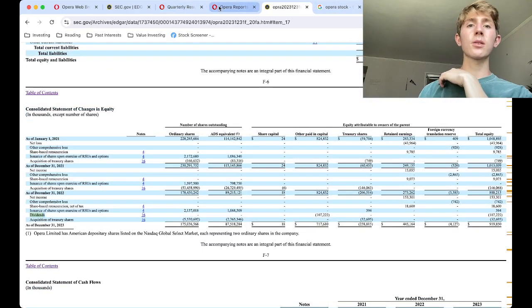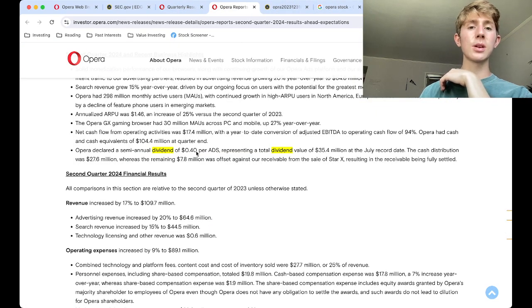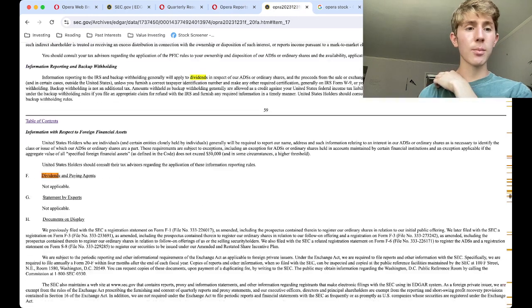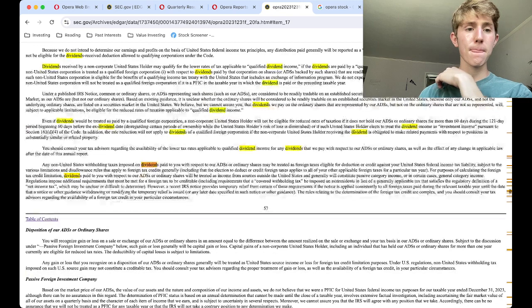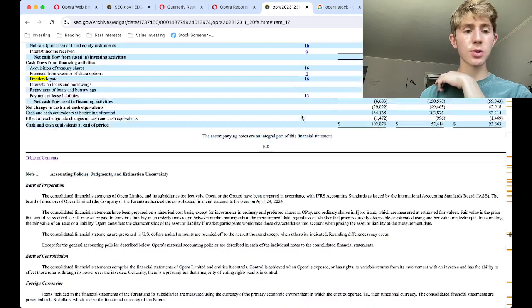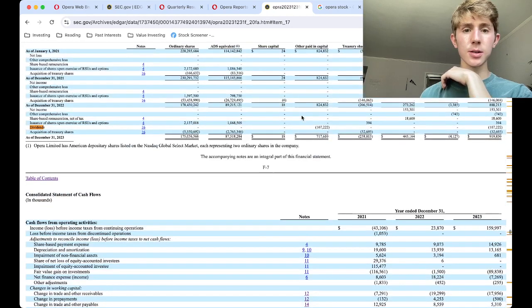So part of that number, I believe to be a stock dividend. The other part of that number, and let me just go back real quick to show you again.